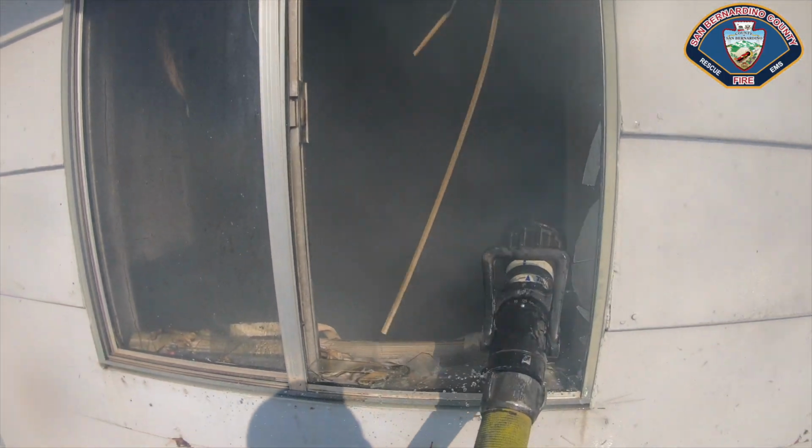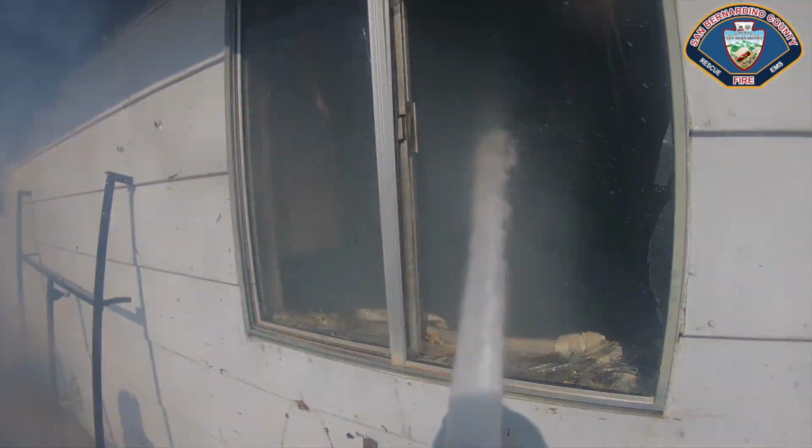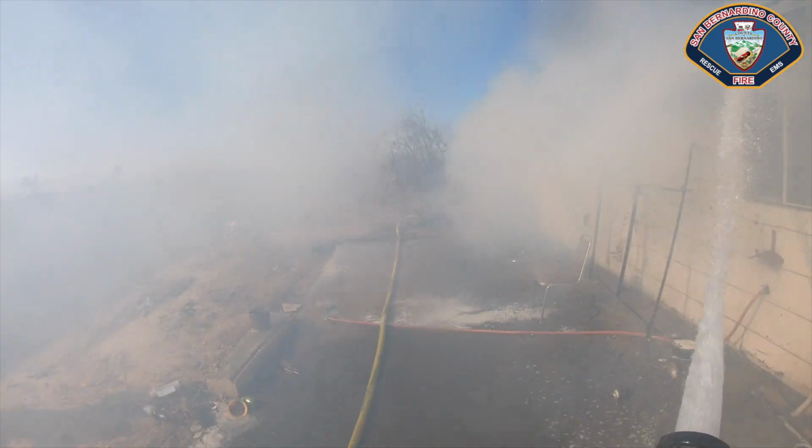we'll reevaluate on entry. Go ahead. We got some good knockdown on the Charlie Delta. We're going to get back to it for now. Okay, we got 305 set up as a RIT. Getting all squared away. You guys are good to make entry.